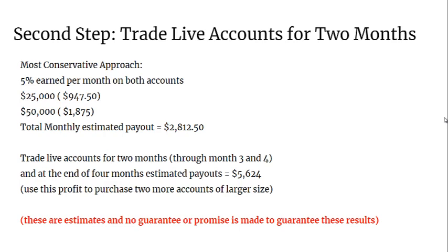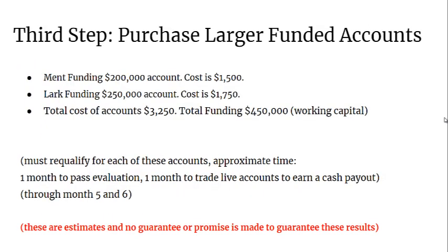So you're going to use the profit of $5,600 from month 3 and 4 of trading the live account, or copying my trades, and you're going to purchase 2 more accounts of a larger size. So let's move on to the next size. Now we can go back to Mint Funding and purchase a $200,000 account for $1,500, and then go to Lark Funding and purchase a $250,000 account, which is $1,750. The total cost of these two accounts, $3,250.